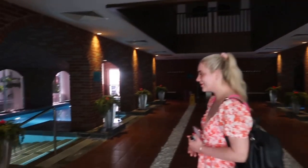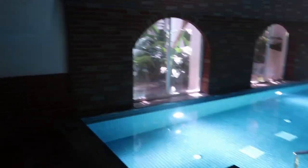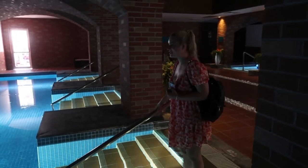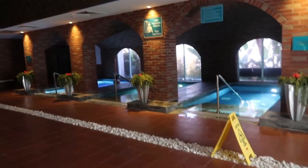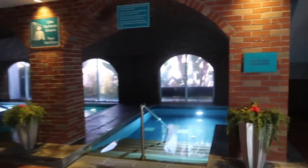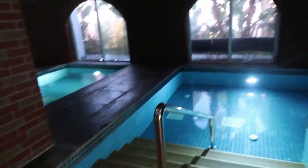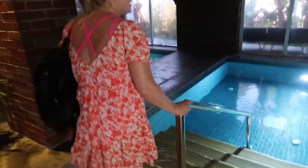There's also the Turkish bath area, which is included. Again, this is the first time we're seeing this. What's the water like? Not as cold as the other water. Nice and relaxing in here. This one's a cold water. Shock pool. Put your foot in. Oh, God. Freezing.